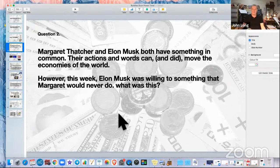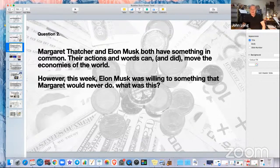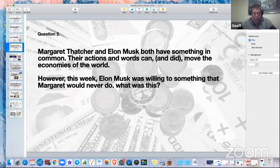Interesting fun fact, when Thatcher was the Minister of Education in the Heath government, she had a great policy. She got rid of free milk in primary schools. I'm going to say... Okay, oh, yeah. Am I right? Awesome. No.